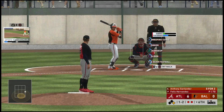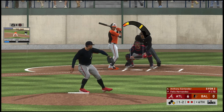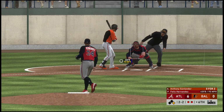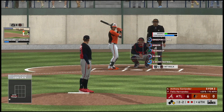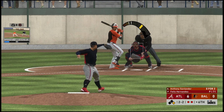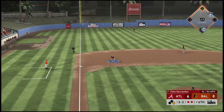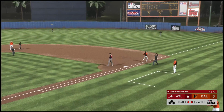And it's fouled away. Here he comes on a ball and 2 strikes. Fastball laid off well below the knees. To third, reined in. Throw in time, and the side is retired.